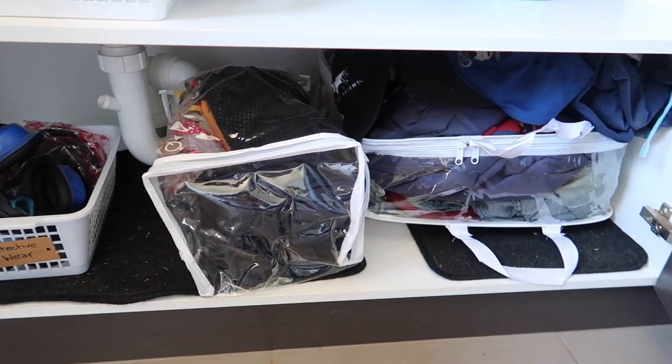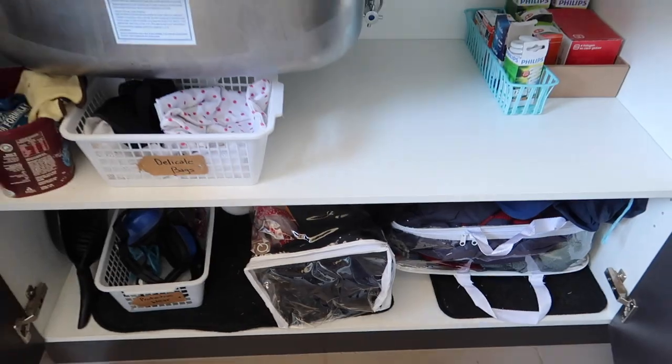So I decluttered this 2 months ago when we do our annual spring clean, and it hasn't lasted. The system hasn't worked. So I'm really going to spend a lot of time today organising it and giving a really deep clean.